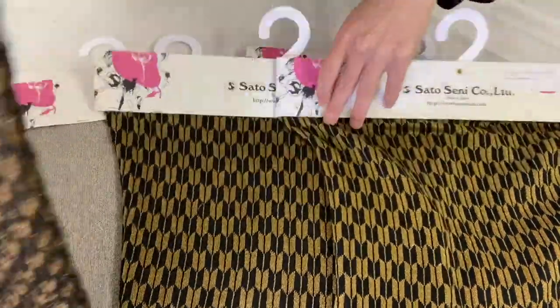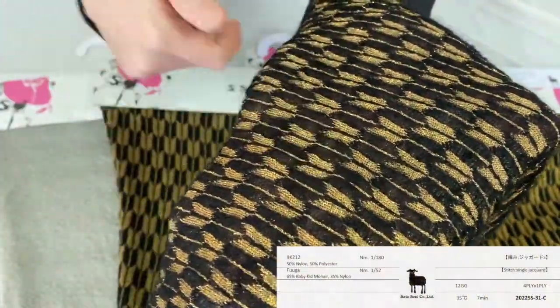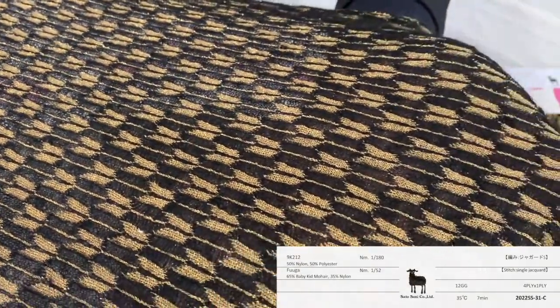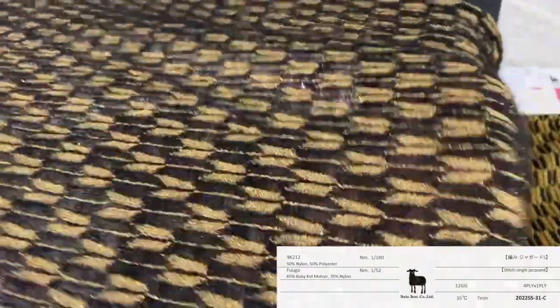So first of all, 9K212 and Fuuga. Black color comes from the Fuuga and gold color comes from 9K212. It looks very gorgeous and elegant, and so light and so elegant.